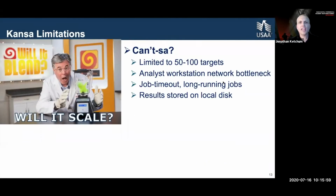So we love Kansa and we don't want to disparage it at all. We're super excited about using it, but let's talk about its limitations. It's designed to be run from an analyst workstation and it's really focused on incident response. So you're focused on 50 to 100 targets, maybe 1,000 if you've got a really beefy workstation and a good network connection, but it's really not designed to be run against the entire environment all at once, very rapidly. Since it's running from the analyst workstation, your real network bottleneck is going to be deploying the job out. If you try to connect to 200,000 machines from your laptop, it's going to take a while.